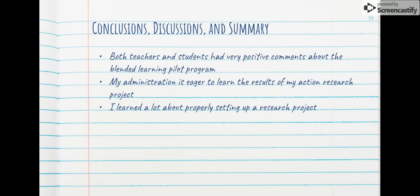So, some of my conclusions: both teachers and students had very positive comments about the whole blended learning pilot program. My administration is also eager to learn some results from my action research project, because I've been keeping them in the loop, and they like to see the data to hopefully confirm some of their initial thoughts on how the program would work.